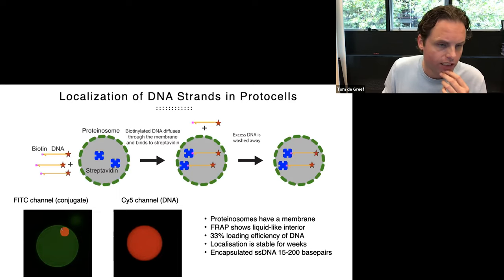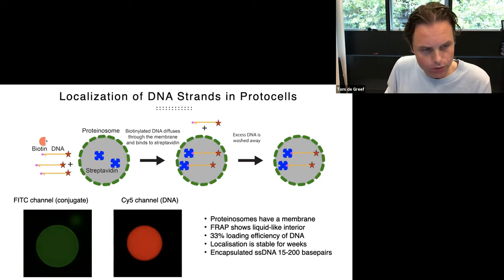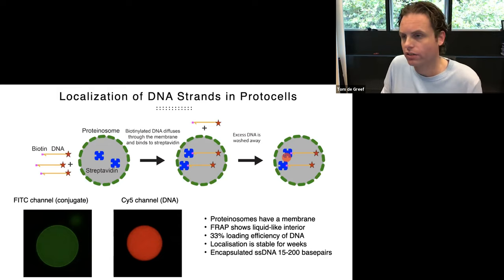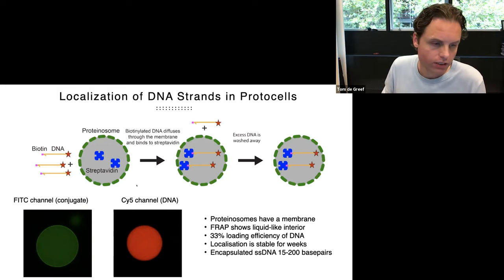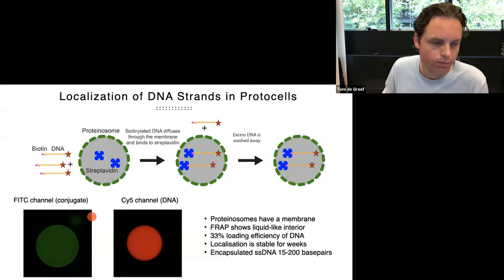If you now add the biotinylated DNA, it actually goes in. So we labeled the biotinylated DNA with Cy5. It actually goes in. You see here red, so red is Cy5. We wash away the excess DNA. And that is stable for weeks and months. So once the biotinylated DNA goes in, it binds to the streptavidin, and it can no longer go out. And this is basically the core idea.